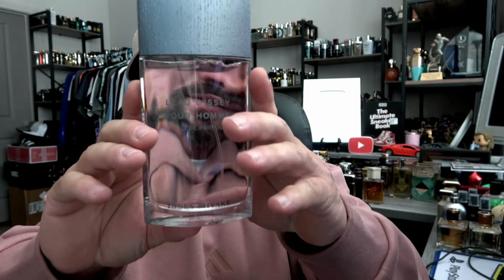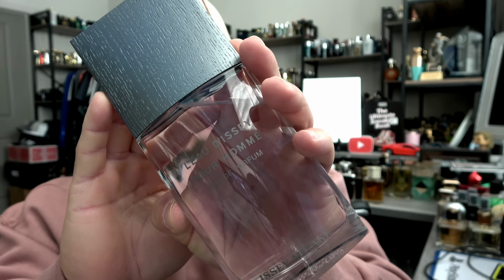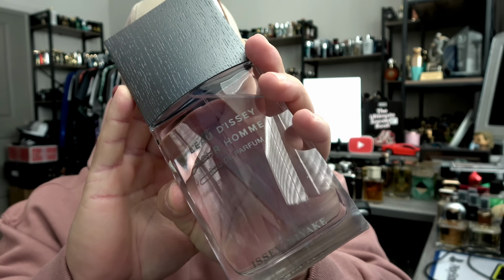It performs really well. It's above average across the board. It's dapper. It dresses up. It dresses down. T-shirt on up. This is it. Just like the original was a signature scent, I think the Eau de Parfum, same thing, just a little bit better for the cooler weather. It's Issey Miyake L'Odyssey Pour Homme Eau de Parfum.